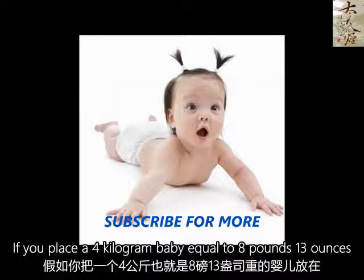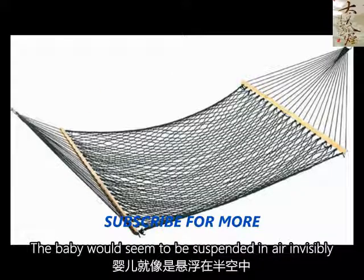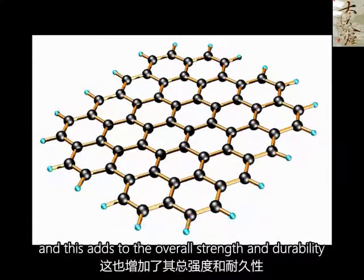If you placed a 4-kilogram baby, that's equal to 8 pounds 13 ounces, in a 1 square meter hammock of graphene, the baby would seem to be suspended in air invisibly, and the hammock would not break. Graphene's structure allows it to flex and stretch, and this adds to the overall strength and durability.